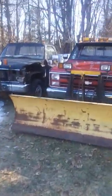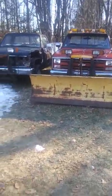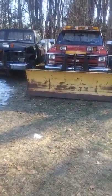I put this one together with plow shoes on it because when I plow my field, that blade has a new cutting edge on it and it destroys the field. The trip edge is smacking off a lot of dirt, and it's just a big mess. So I threw that blade together. So, yeah, I bought that truck.